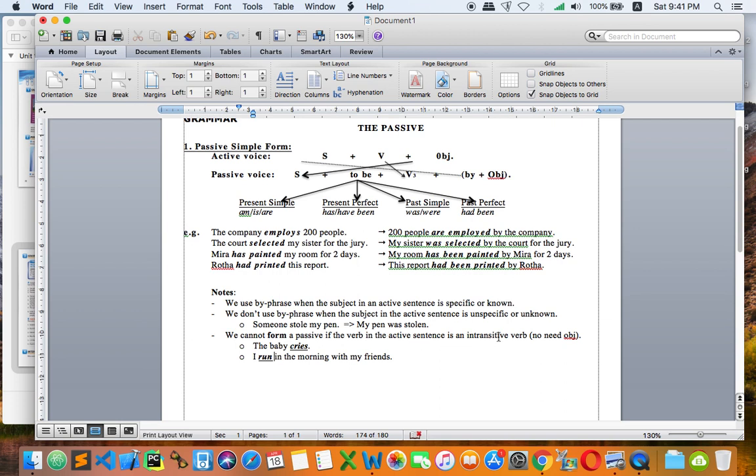is an intransitive verb. So verbs can be divided into two: transitive and intransitive. A transitive verb needs an object. An intransitive verb doesn't need an object. If you see stole something, stole or steal is a transitive verb, so it needs an object. If you say someone stole and you just finish your sentence like this, it doesn't make sense at all. People will not understand what it means. So you have to have something right there. We have to have an object. That's why not all sentences in the active can be formed into the passive.